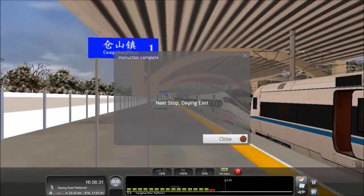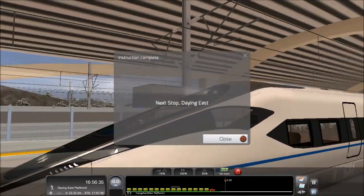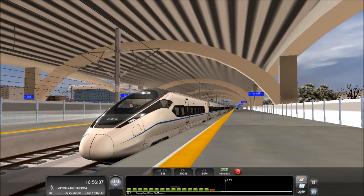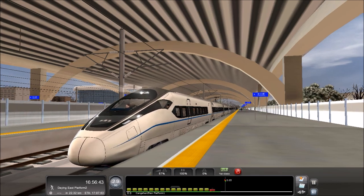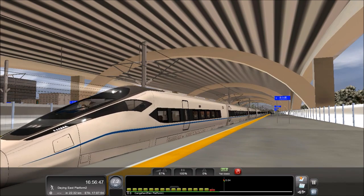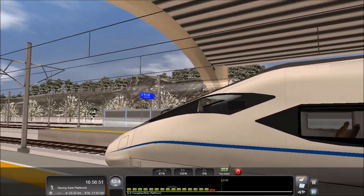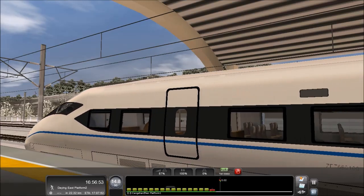So why have we got to sit here for so long? Oh, we haven't. Next stop, Daying East. I can do that. Right, go! Come on, go! There you go. I'm just trying to get the acceleration going. It's difficult remembering that we've got a failed train stuck on board, but whatever. And there she goes.